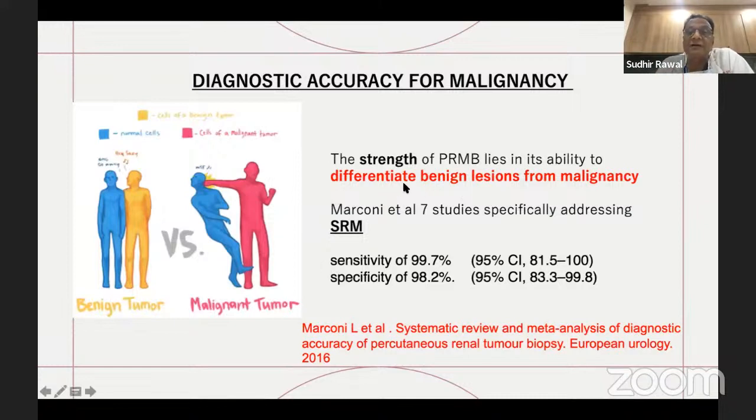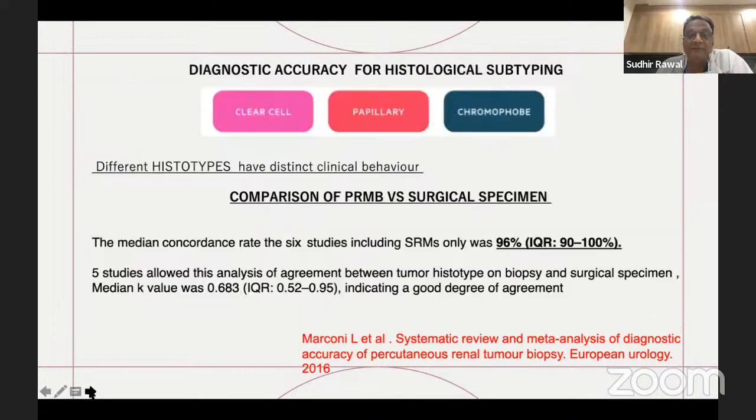And you can see the diagnostic accuracy for malignancy in small renal biopsy reported by Marconi et al. In 7 studies, the sensitivity was 99% and the specificity almost 98%. So whenever you do the biopsy nowadays, you do get the answer.